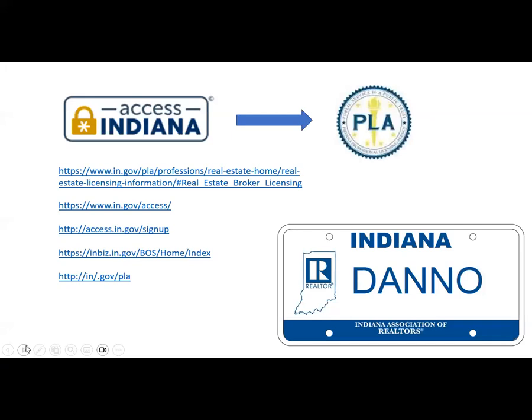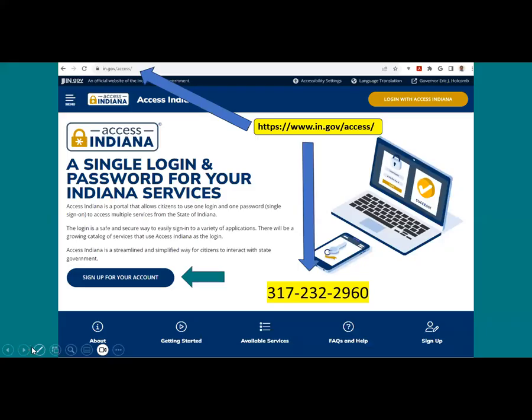We're going to go through some of the steps involved and some of the websites I put up here in case you need to refer back. And also, Indiana is creating their own vanity plates for brokers, and I've already reserved mine. So, with that, hey, come on over and help us out. We could use the help out here.